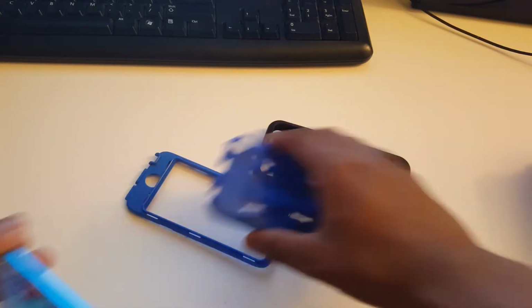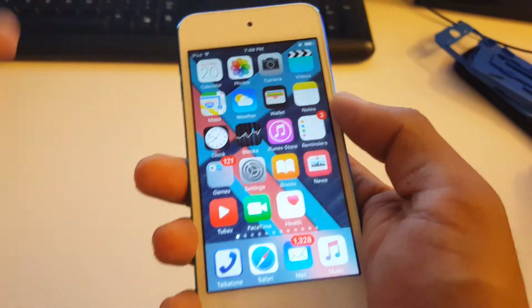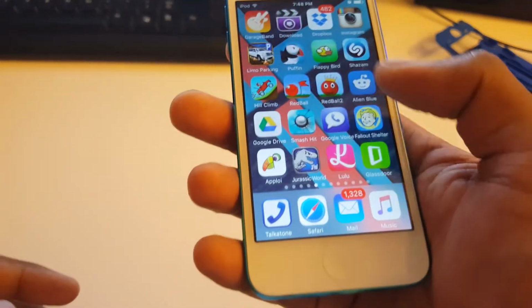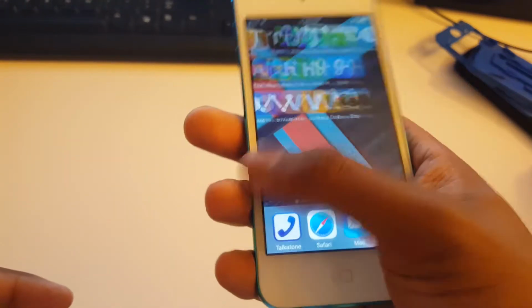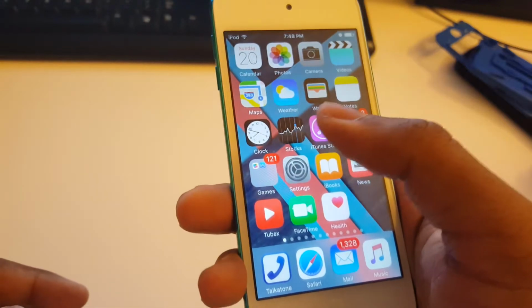And I know the battery life will still be terrible even after the restore, but I think the device will be at least usable. So here are all the apps I have: first page, second page, third page, fourth page, fifth page, sixth page, seventh page, eighth page, ninth, and then 10th and 11th. And then I also have folders inside it.